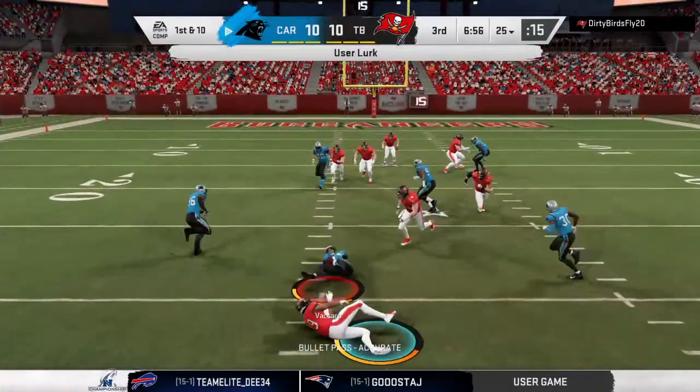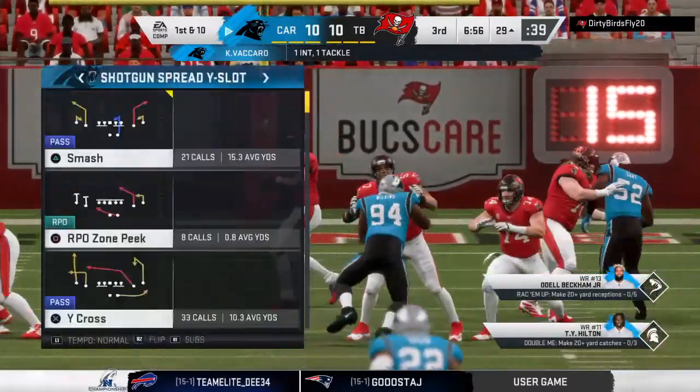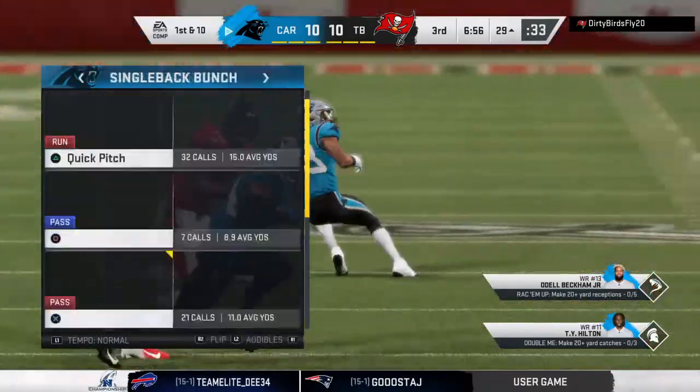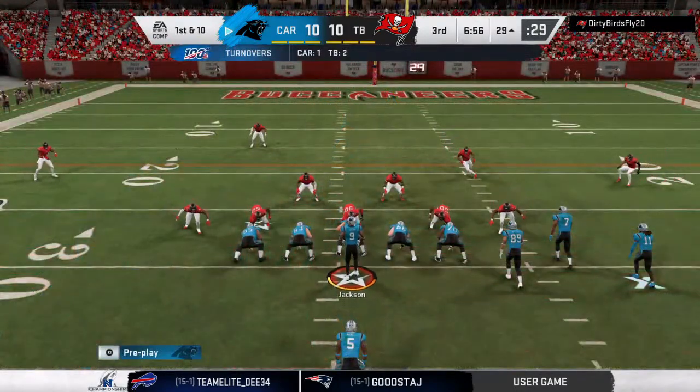Looking for Jones, and it's intercepted. Picked off by the safety, Kenny Vaccaro. And they will take over at the 29-yard line. First possession of the third quarter, an interception, so maybe a second-half tone setter. Indeed, and not the tone they wanted to set.